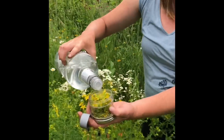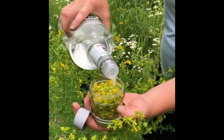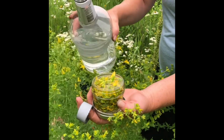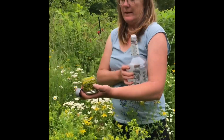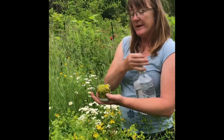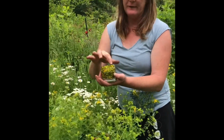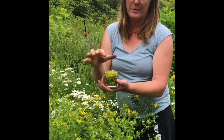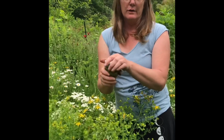Okay, and then we're just gonna cover the flower with the vodka. Now, if I was making an infused oil, it would be the same exact process, but I'd be covering the plant with olive oil. And with Hypericum, this has to be done with the fresh flowers. The dried flowers, that active property, that red oil, is no longer available.